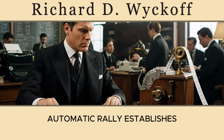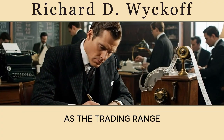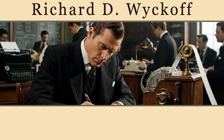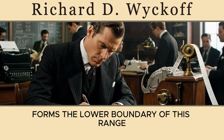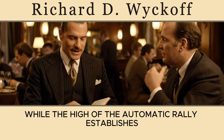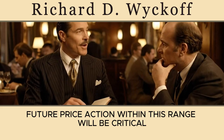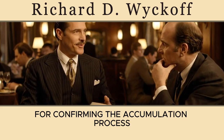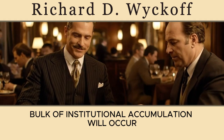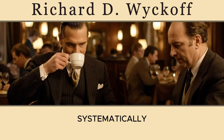Furthermore, the automatic rally establishes the initial boundaries of what Wyckoff referred to as the trading range or accumulation range. The low of the selling climax forms the lower boundary of this range, while the high of the automatic rally establishes the upper boundary. Future price action within this range will be critical for confirming the accumulation process. This range is where the bulk of institutional accumulation will occur as large players continue to absorb supply systematically.